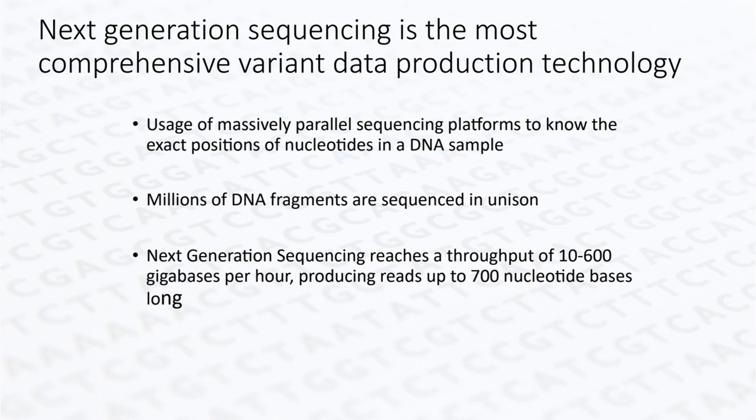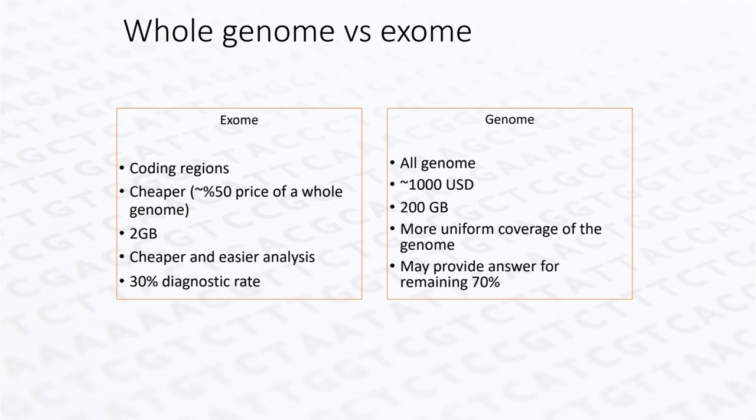So, as I mentioned, you can do two types of sequencing: mainly exome, which means you just sequence the bits that are coding, or genome, where you do the sequencing for the whole genome. Exome sequencing is around 50% the price of a whole genome, and you get two gigabytes of data of coding regions, which are very important, especially for monogenic diseases. Whereas for the whole genome, you cover the whole length of all chromosomes, with some exceptions I'm not going to go into.